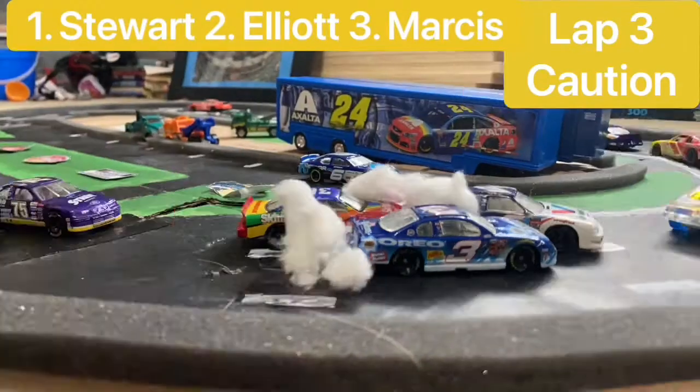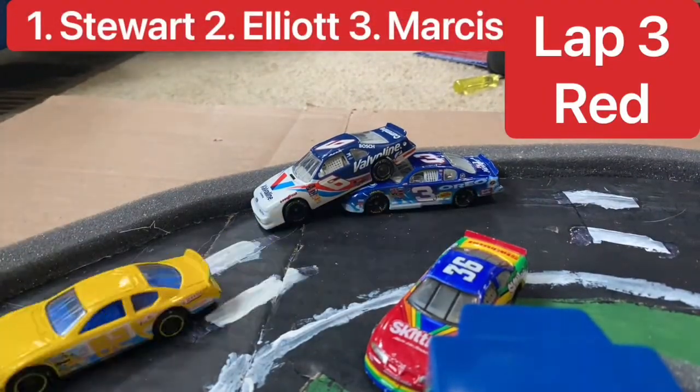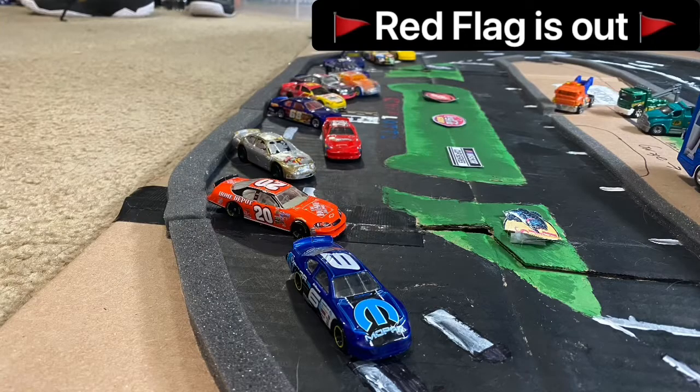Earnhardt into the wall hard. And takes out Mark Martin with him, and Mark Martin is on top of Dale Earnhardt. High point contenders taken out early. Yes, here at Charlotte, and the red flag is out as the leaders are parked in the front stretch.